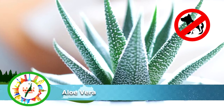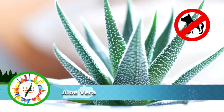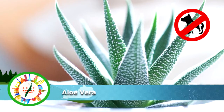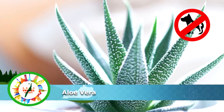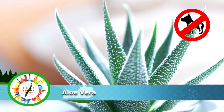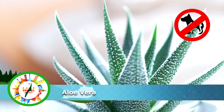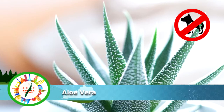Put your aloe vera plant in a bright, sunny spot, and don't worry about keeping it alive. This guy likes to get its soil very dry before watering, she adds. And even if you don't use aloe vera for its healing properties, you can still reap all its air purification benefits as it removes formaldehyde.